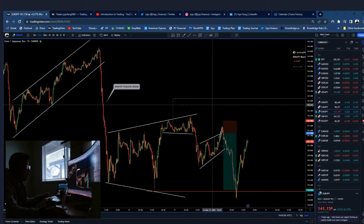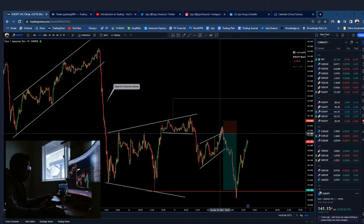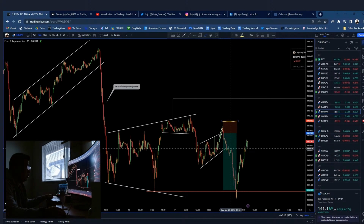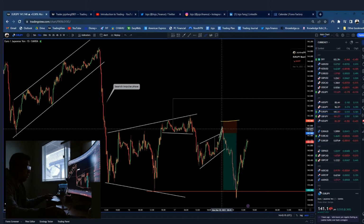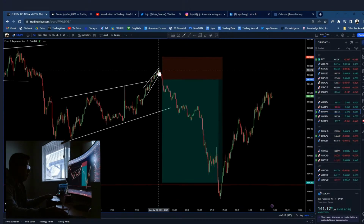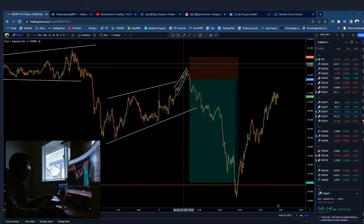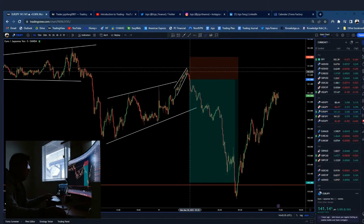Let's say for example this entry here, if I was going to set an entry order, I would at least protect the entry order. So I would want the stop loss to be higher than the correction overall. This time I was pretty generous. I would say like a 50 pip stop loss in this case. You can enter a little bit earlier. You can have a tighter stop loss if you want to.